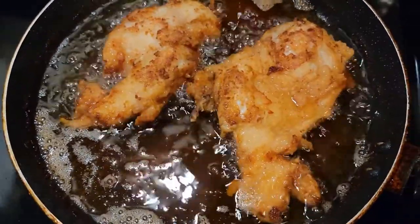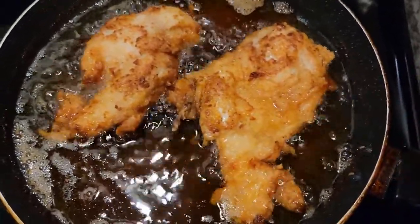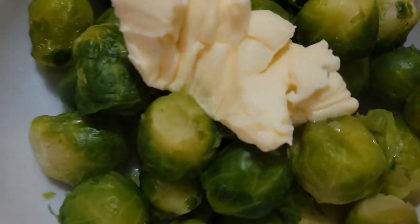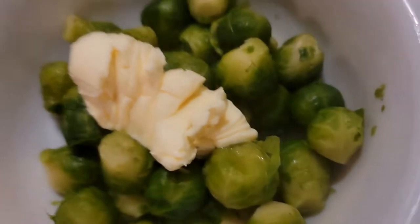So this is what I'm having for dinner tonight. This is just some sliced chicken breast. I sliced them in half and I am frying them, and then I'm going to have that with some Brussels sprouts. I did add some butter, and that's what's for dinner tonight.